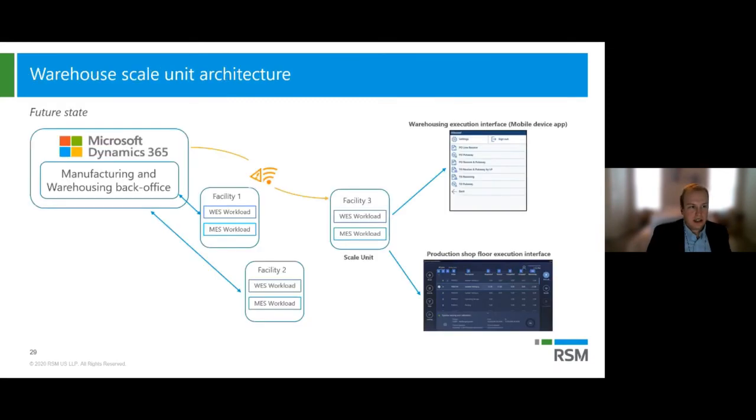So here's the scale unit architecture. This is from Microsoft. We have the main central hub, which is located in the top left. That's going to be all of your back office or normal transactions that would occur, AP, AR, all of those details. And then we have three facilities. Let's say we lost connection to facility 3. Facility 3 is now able to handle those warehousing execution and manufacturing execution system workloads separately and store those within the scale units itself. Once that connection is reestablished, it can write those transactions back to the warehousing and manufacturing back office to restore the sync between the two.